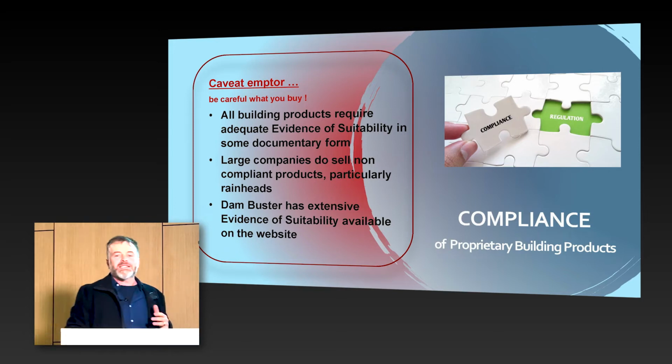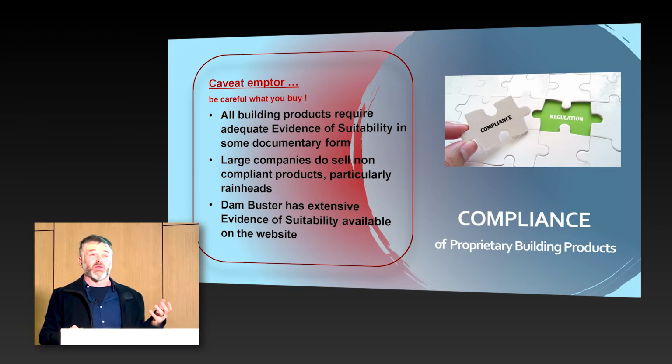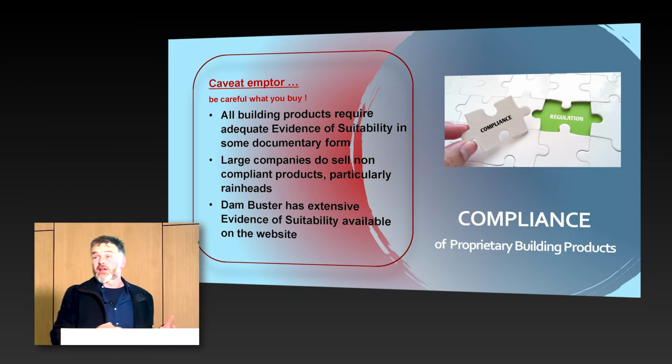So compliance is built around being able to show how you achieved it. And so we're going to have a look a little bit towards the end at how to actually size a box gutter. And we've tried to make that a lot easier using information you can get off our website.